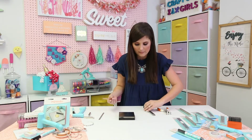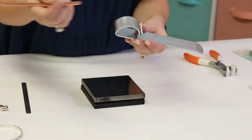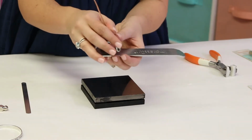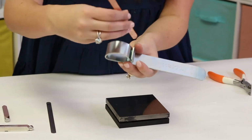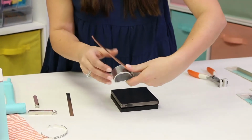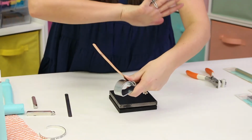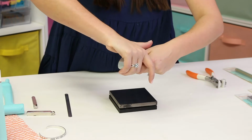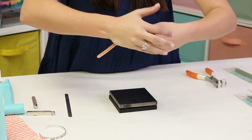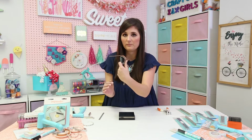Okay, so now the next part is to bend your bracelet. So we've got the bracelet bender here. Now, what you want to do is put the end of your bracelet in this little notch that you see here. I take my thumb and put it in there to hold it, okay? Then I'm going to take my other hand and use the palm of it to bend my bracelet down. I get it about halfway, so you see it like that.